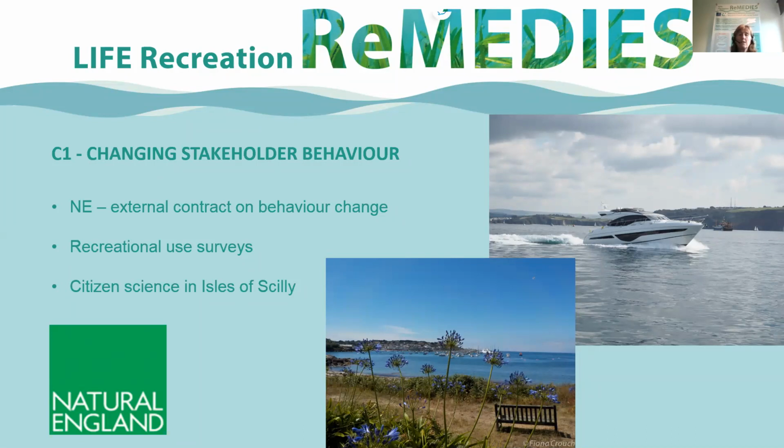And then the Isles of Scilly, we've got a citizen science project that will be starting probably next year. Maybe everything will start next year, who knows? Which will be getting people involved in spotting seagrass beds, because there might be areas we don't know about. It's quite a diverse area, lots of little islands. So there's a project to do that in the Isles of Scilly.